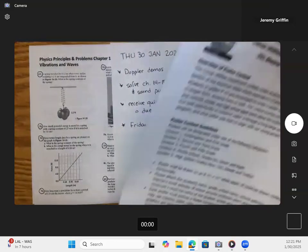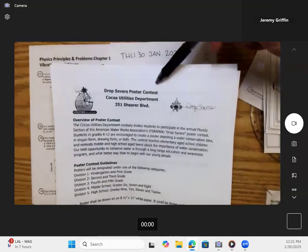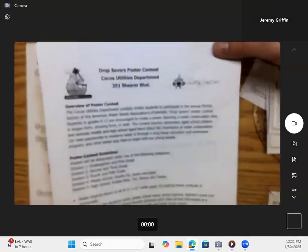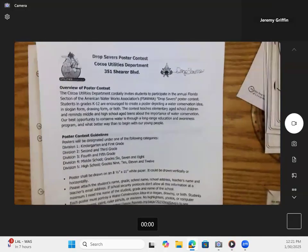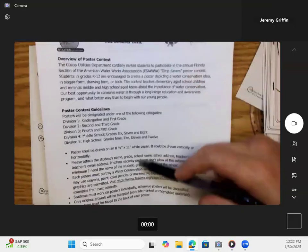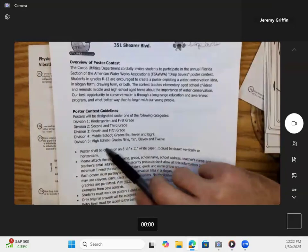Something else I got going on is Drop Savers poster contest from Cocoa Utilities Department. This I posted to Google Classroom, I think 2 days ago. If you want to download this, you can read all the details. But it's a poster contest. And one of the categories is for high school students, so grades 9, 10, 11, 12.